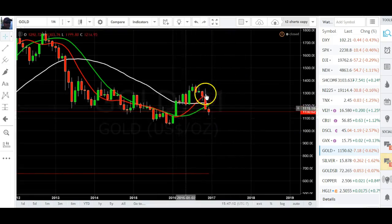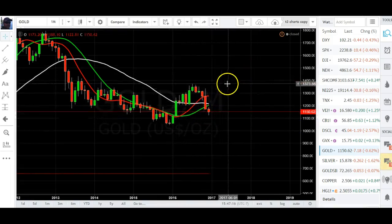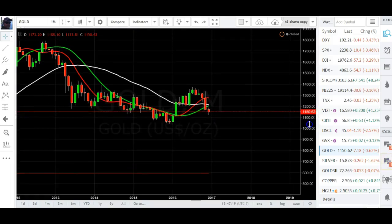The EMA 13, the 8, both pointing up. So I suspect this thing to whip back across the 34 next month. Look for a previous high break at, let's just call it 1200. Anything above 1200 is a runner. 1200 is our resistance.